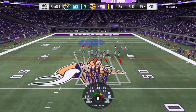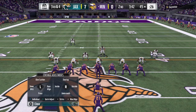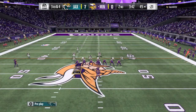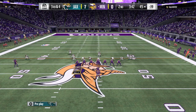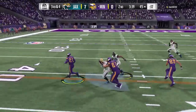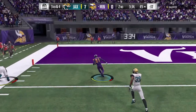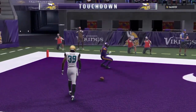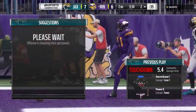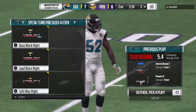The Vikings on 3rd down. 0 for 3 to this point. They could use a conversion. This is 3rd and 4. Yeah, the defense definitely showing blitz here. Now McKinnon. And some room to run now. 20. Touchdown, Vikings. Jerick McKinnon. 45 yards. And the Vikings are an extra point away from tying this thing up.